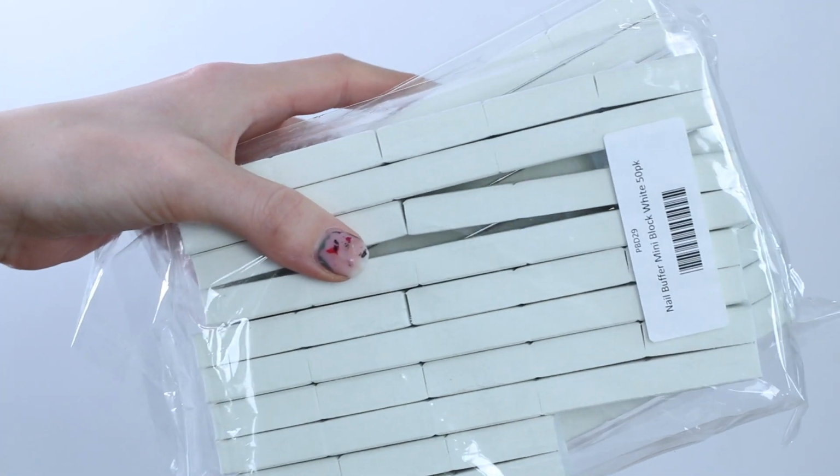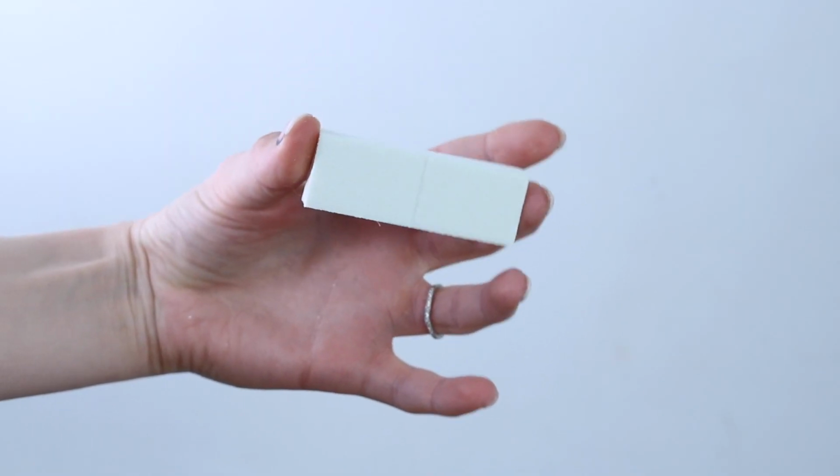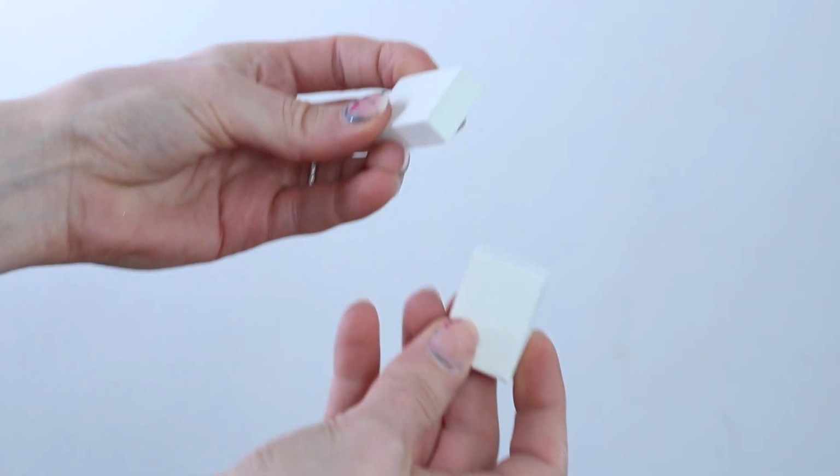These are some buffing blocks. These are Nail Buffer Mini Block White 50 pack. And I hate them. They're too small. So I glue them together to make a bigger one, but then they break in half. I don't know. These are horrible. They're garbage. I probably won't use them. I don't like them. It was a mistake.